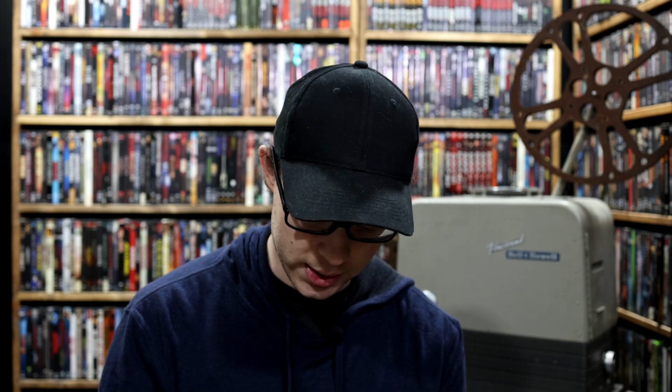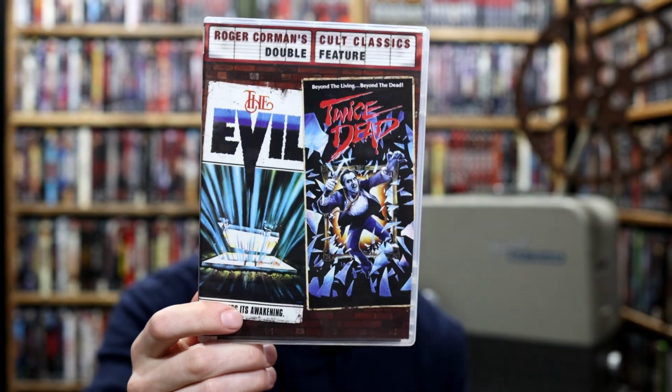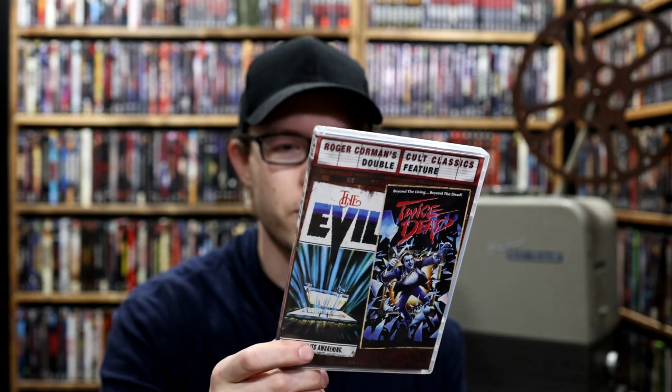The next one here is actually a Roger Corman double feature. Anytime I see any of these Shout Factory double feature releases, I tend to grab them, and this is The Evil and Twice Dead. So again, never seen it. Let me know in the comments if it's any good, or if either of these are good. I'm actually really curious.